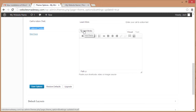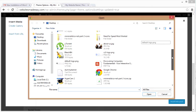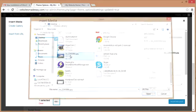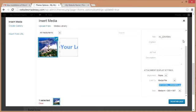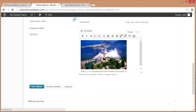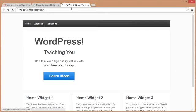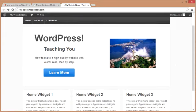prepared earlier. So let's just click Add Media, select Files, and grab our image. And it's an image of Rio in Brazil. So let that upload. And just click Insert into Post, and then click Save Options, and then refresh our page here, and we have an image of Rio in Brazil on the right hand side.